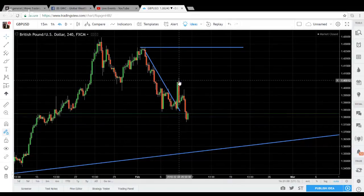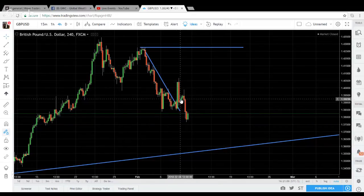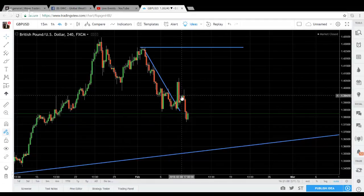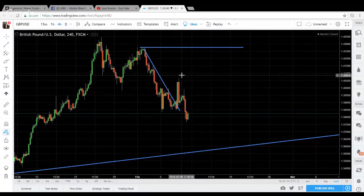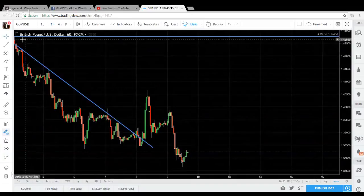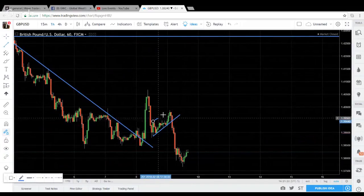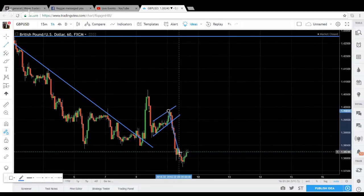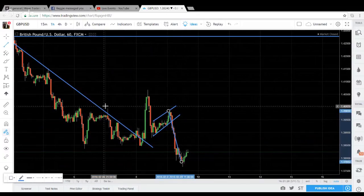People were asking me, is it still a buy? Is it still a sell? And I said, we need to wait. And you know what I needed to wait for? I needed to wait for this. I didn't know what was going to form after that. The next 4-hour candle could have come sharply right back up. This flag let me know that price was going to continue dropping. That's what I was just trying to explain to you on the Euro USD.